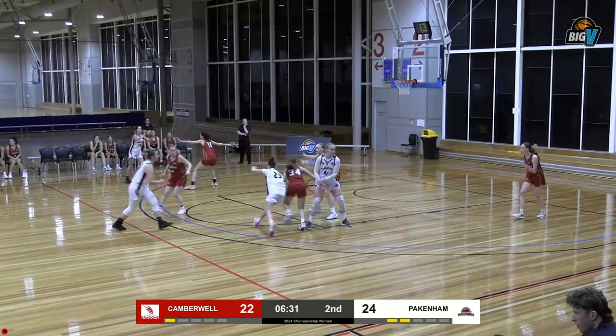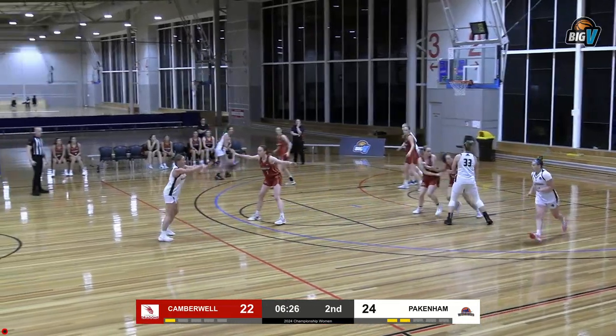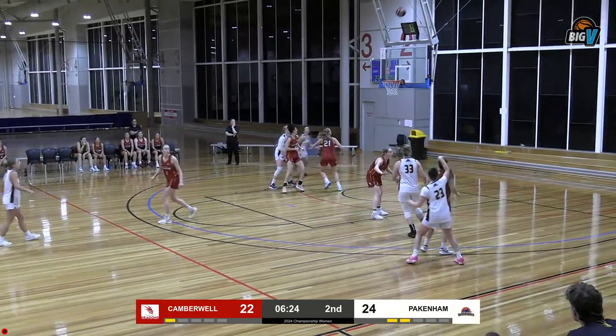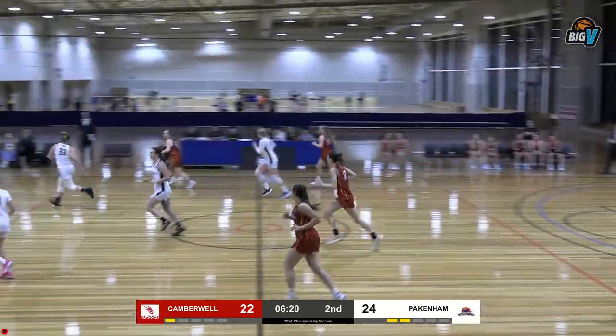Ball reversal, back screen by Pakenham into a stagger away screen. And Meyer slips it, goes baseline. They set a floppy screen on the outside there. I like that action by Pakenham. What's happening? Everyone involved. Great look on the wing.